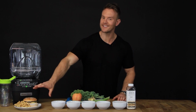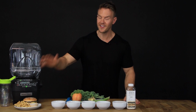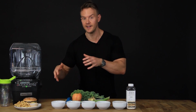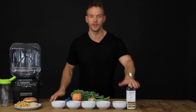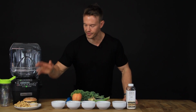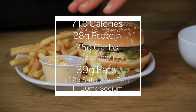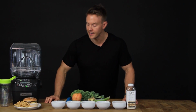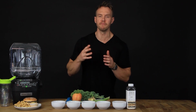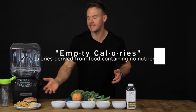So although this has 75 grams of carbs and this has 100, at first glance, this might seem like it's going to result in less fat being gained than this, but that's not true. When you consider the types of carbohydrates with this, the bun, the fries, much of the sugars in the sauce here, it's all manufactured, it's processed, it's refined, it's going to get broken down by the body much quicker, absorbed into the bloodstream, and it's essentially empty calories.